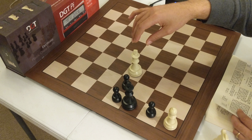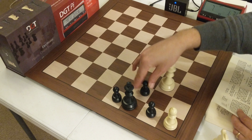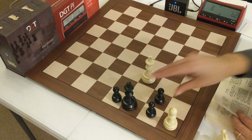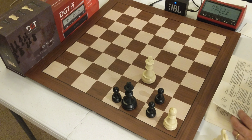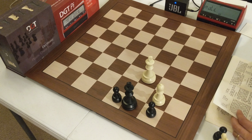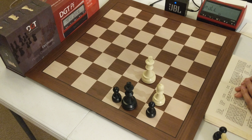But anyway, just for the sake of the argument, we'll go here. So if he goes check, and he goes here, that's the only legal move. Bishop takes pawn. Checkmate. In the end, I think it's a very, very beautiful position, very useful, very knowledgeable to know.